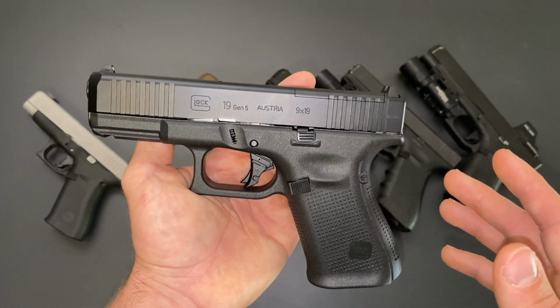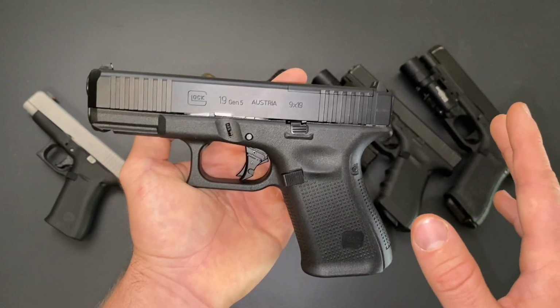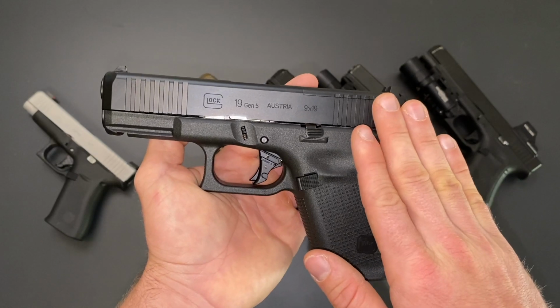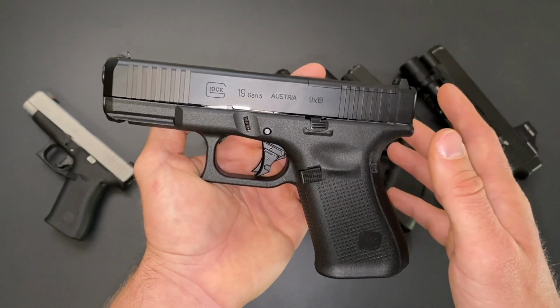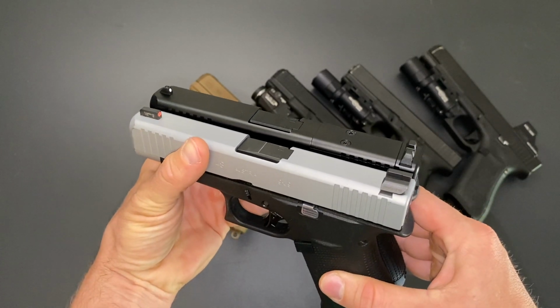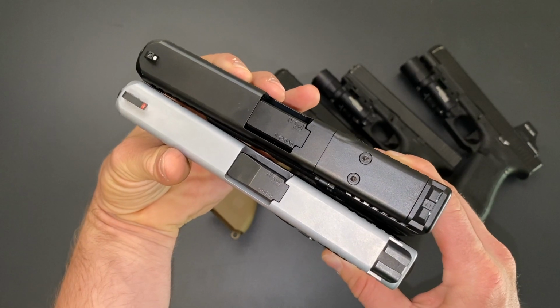So if I could only have one Glock and not have multiple options, it would be this, because again, it's not the best at everything, but it's the best mix of all things. And as you can see up against the 48, it's the same dimensions in terms of slide length and grip length. It's just a little bit thicker, right? Because it holds 15 instead of 10.